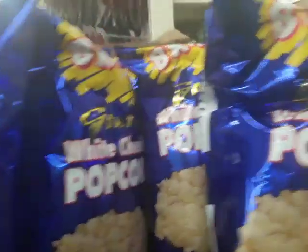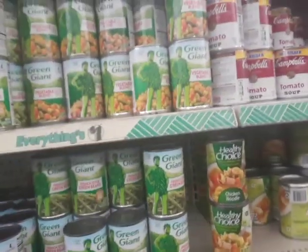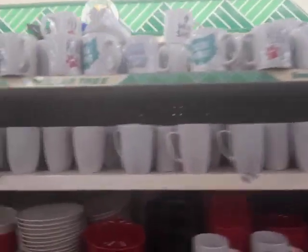Freezers, cold drinks. Some soups and canned goods. Nice glass selections here. I'm surprised they ain't got the bath. There should be one. Checkpoint. Some seasonings.